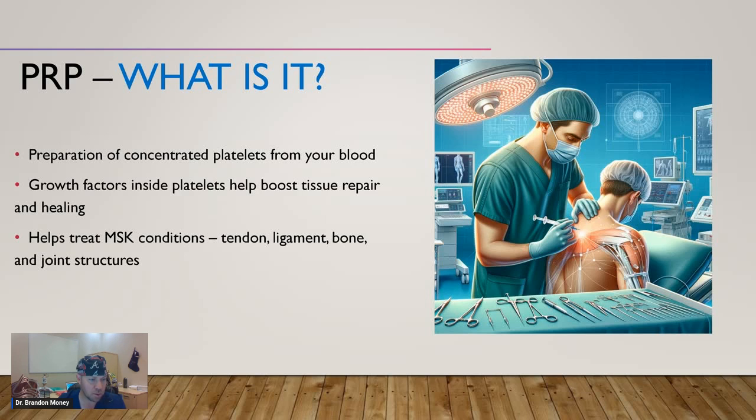Okay, so let's talk a little bit about PRP. Maybe the first time you've heard of it. If you're watching on our Facebook or YouTube page, you've probably heard it before. But what is PRP? PRP is a preparation of concentrated platelets derived from your bloodstream. Those healing factors are isolated and concentrated to a much higher concentration than what you normally have circulating around. And those growth factors or healing factors help boost tissue repair and healing.